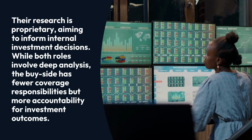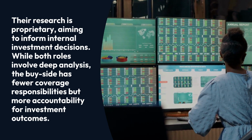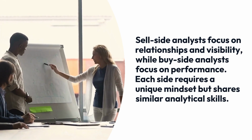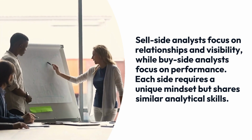While both roles involve deep analysis, the buy-side has fewer coverage responsibilities but more accountability for investment outcomes. Sell-side analysts focus on relationships and visibility, while buy-side analysts focus on performance. Each side requires a unique mindset but shares similar analytical skills.